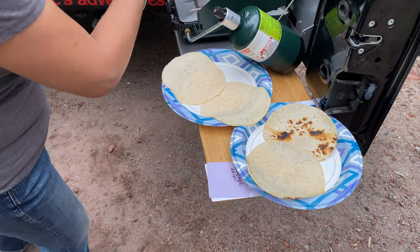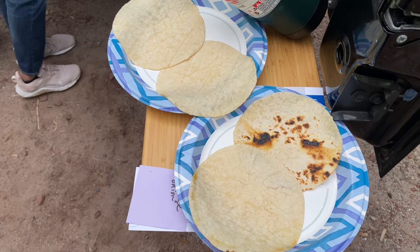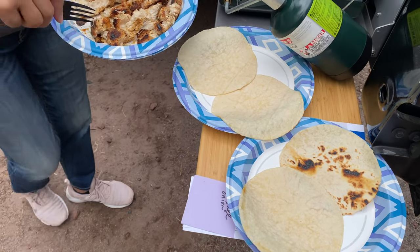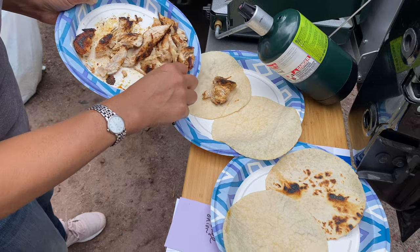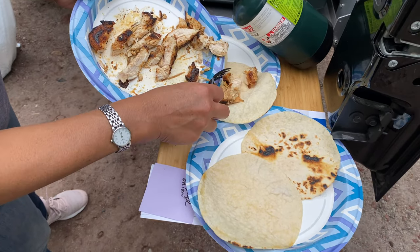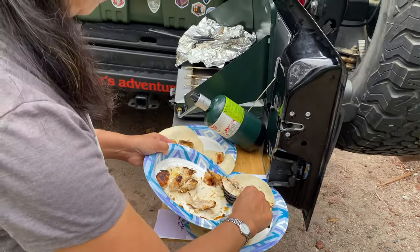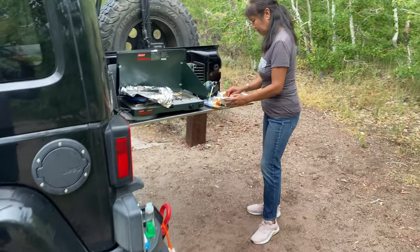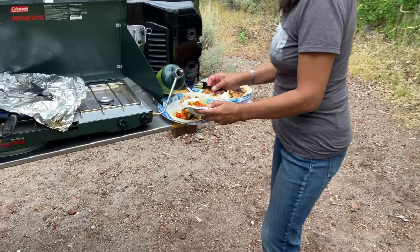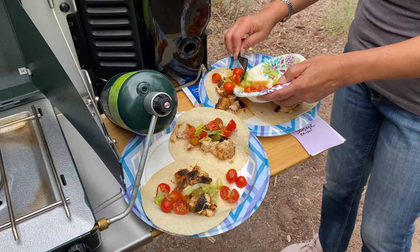These are nice and warm. I like that brown one right there. That's mine. That's a ton of chicken. Big old pieces too, huh? Man, that looks delicious.